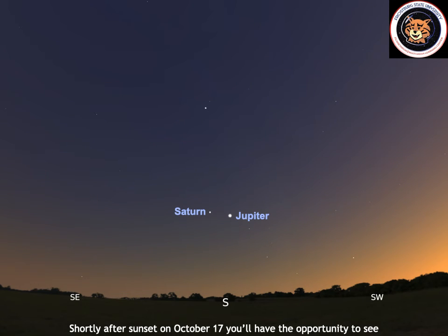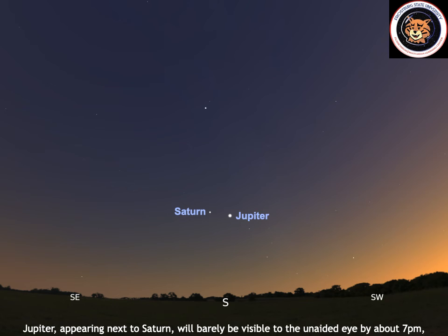Shortly after sunset on October 17th, you'll have the opportunity to see a double shadow transit at the same time as the Great Red Spot on the face of Jupiter. Jupiter, appearing next to Saturn, will barely be visible to the unaided eye by about 7 p.m. and the event ends at 7:43, so have your telescope set up and ready to go as soon as you can.